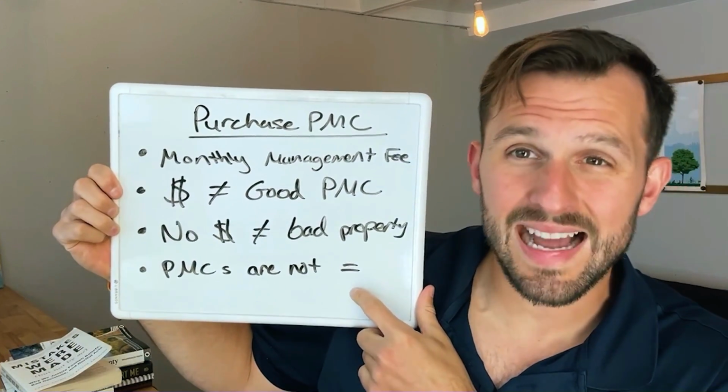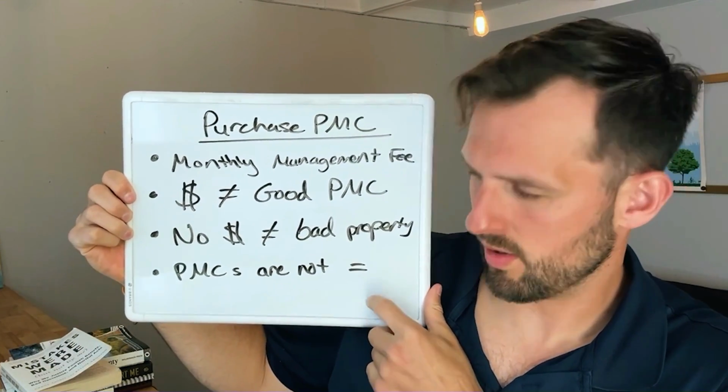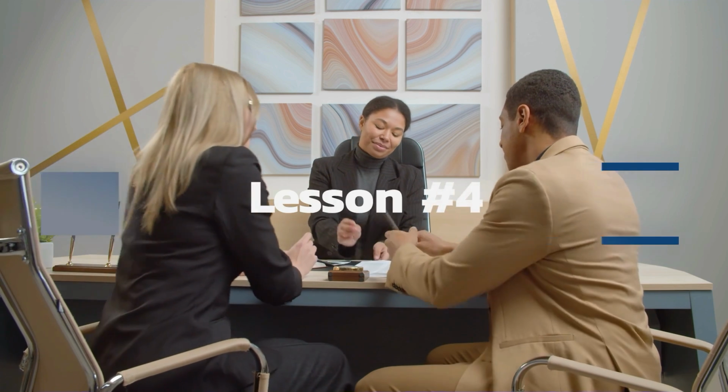So I'm not saying that. I'm just saying not always. Just because you're not making money on that property, don't immediately blame the property, because a bad property management company, and some good ones, we have blamed properties before as well, but not always is that the property's fault. Could be the management.